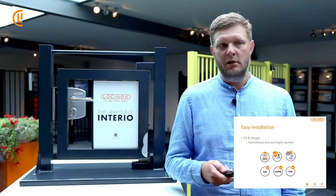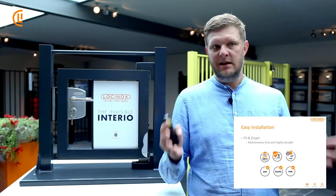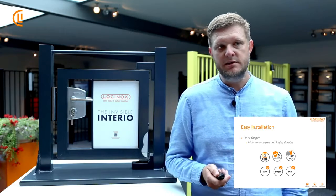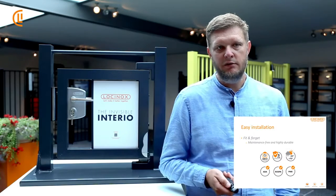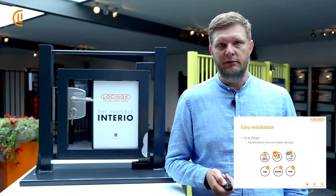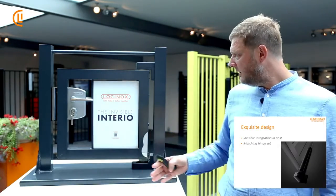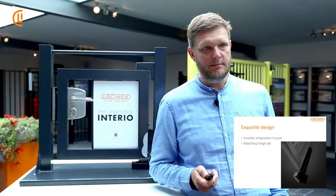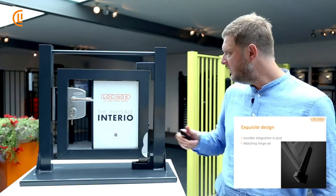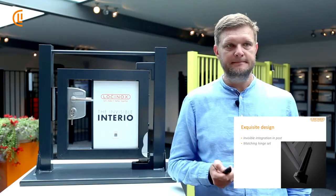And as said before, for the UK market, if you use the Interio, the gate can meet the ROSPA regulations, ADA for the US and the PMR for the European French market. Nice design, nicely integrated, nothing visible, including the set of a pair of hinges.